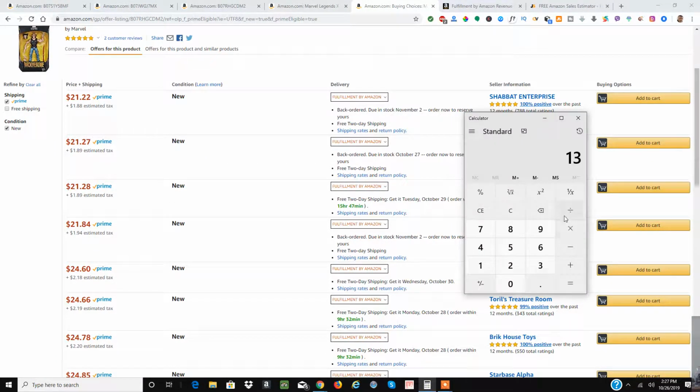So, lowest price is 21.22. Can't sell it for higher than 2.5%, so let's do 1.025. Can't sell it higher than $21.75. I'll be competing with three other people. I'll be the fourth one here.